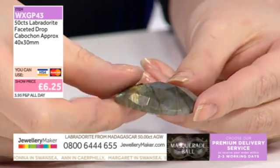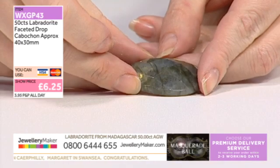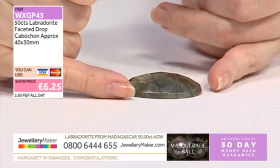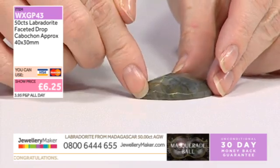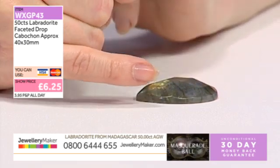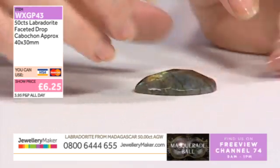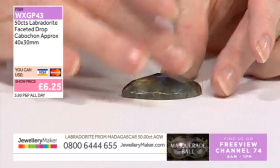Do you know what as well? You could just put this on the table, and if you take photos of your jewellery, get the lighting right. Obviously it's difficult here in the studio, but you could place a ring on there or something, and you could use this for photography. Be really interesting for that. Yeah, because you get all those lovely different colours shining through.